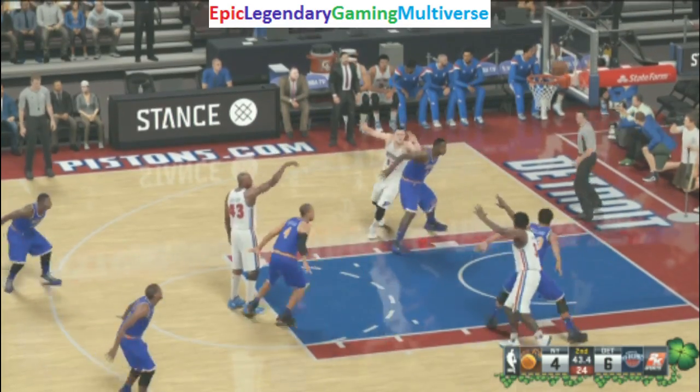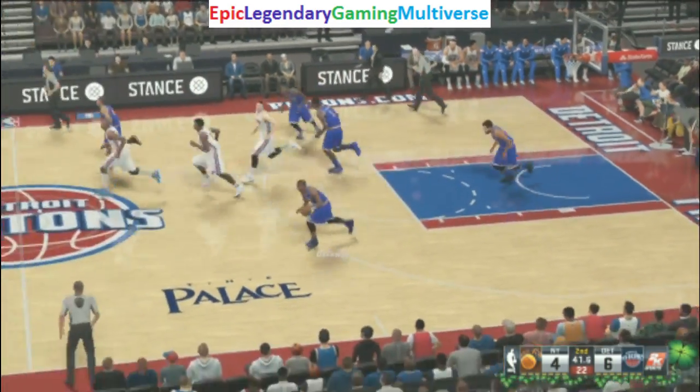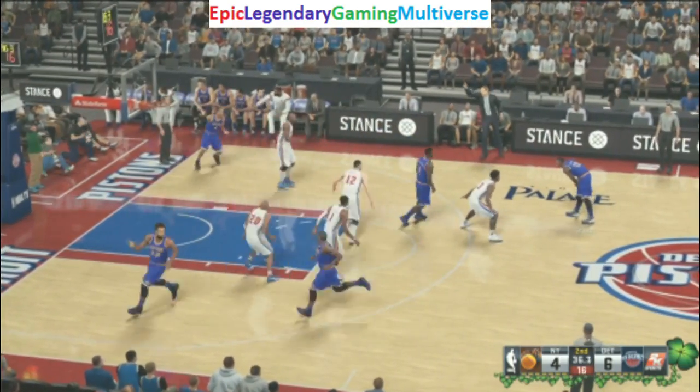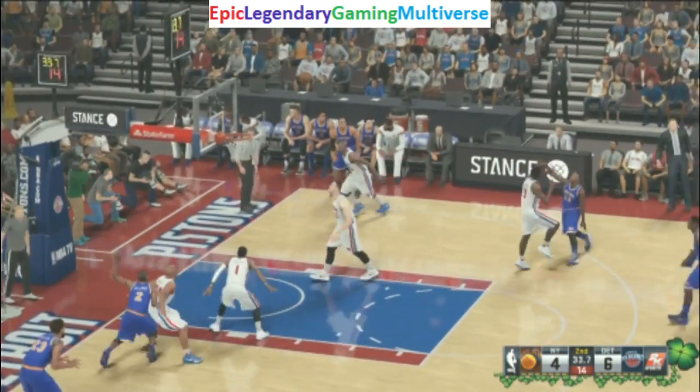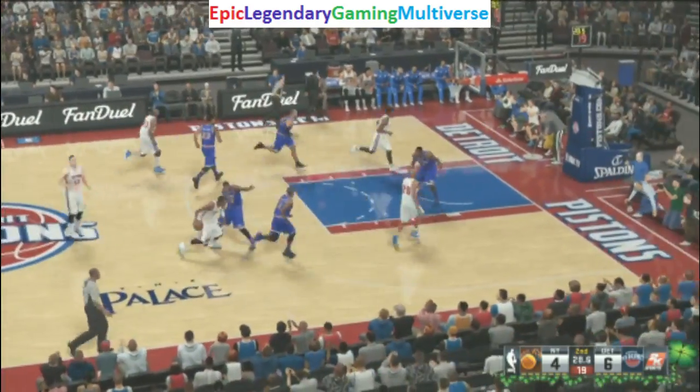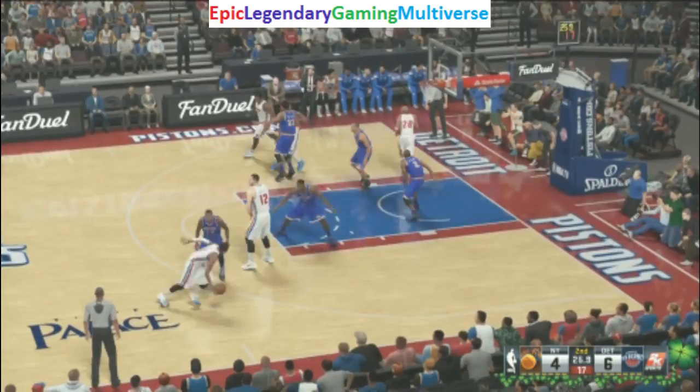And the Pistons making a change here. Baines is checked in. Langston Galloway's checked in for New York. And it became clear, thinking about the Knicks again, that it made sense for a team with injuries and in disarray on the floor to just battle for that lottery.